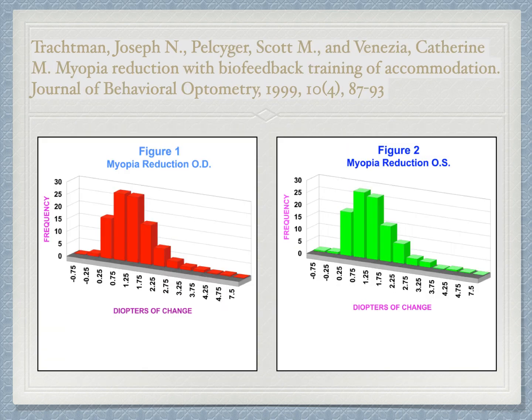In 1999, we published an extensive report of 1,344 people who had received the training. The graph in red is for the right eyes, and the graph in green is for the left eyes. Both graphs show an average reduction of myopia of about 1.5 diopters, with a maximum decrease of 7.5 diopters. To my knowledge, this is the most extensive report of successful myopia reduction to date.